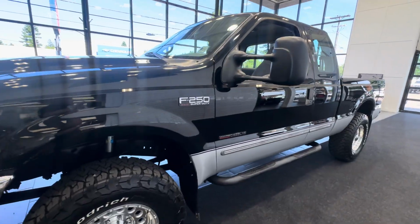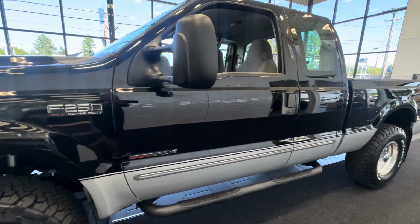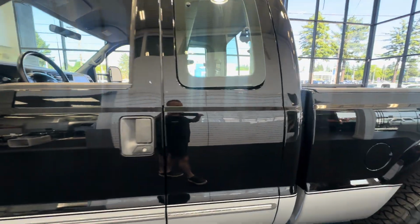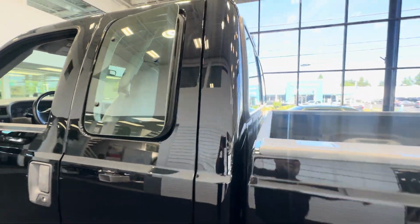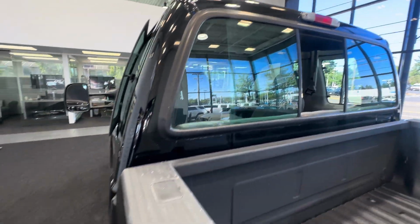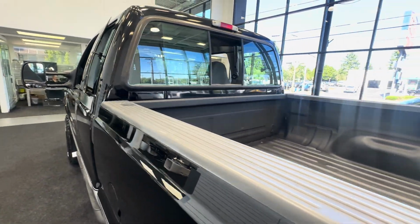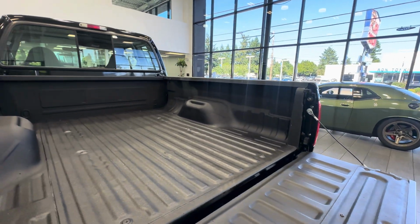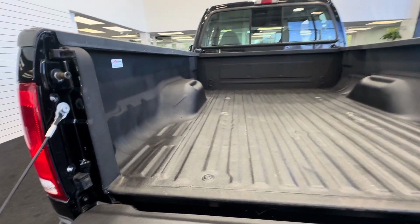Number two, I can help you ship this truck. Whether you live in Canada, whether you live in Alaska or in Hawaii, if you're in New York, in Chicago, in South Dakota, in North Carolina, in Arizona, anywhere in the United States, they can help you and arrange shipping and ship it right from my showroom, right to your front door.